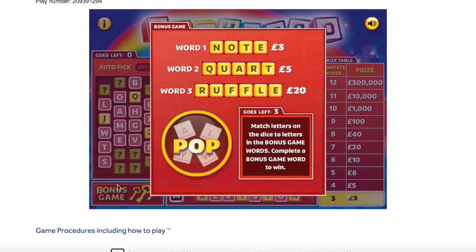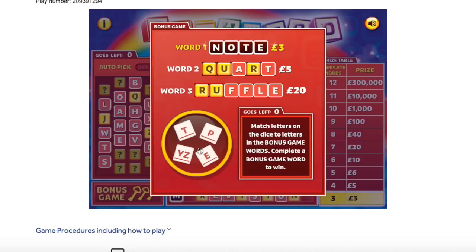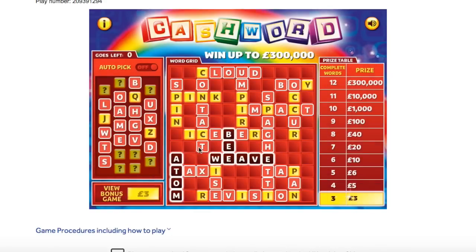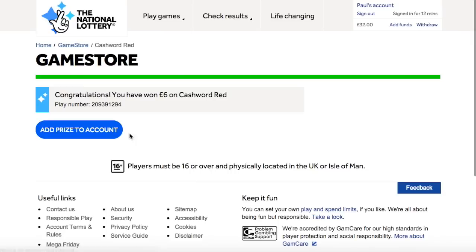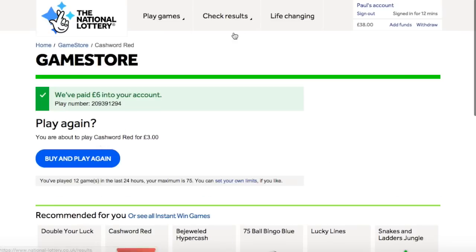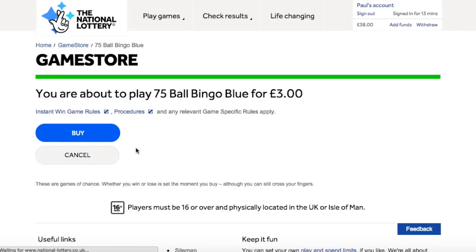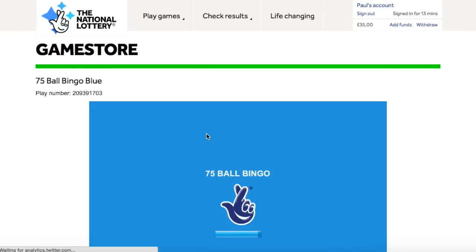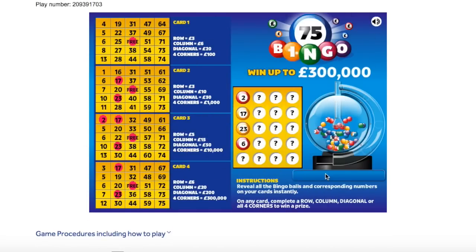Wow. Come on. Yes. £3. Got £6 as a result. I think that's the first time I've ever won on that. Well. Oh, bingo. Now, see, I don't like the bingo card. And I used to have luck on this game, but I don't think so anymore.